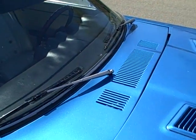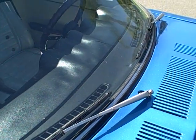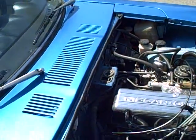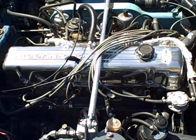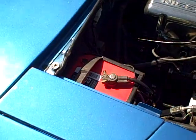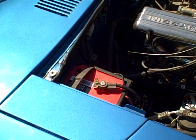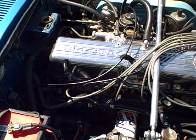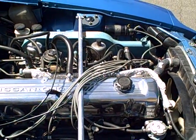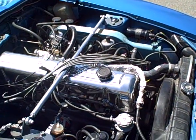Let's see here, let me pop the hood. Polished valve cover. Optima battery. I didn't have any of those things in last time I was trying to sell the car. Brand new Optima battery, red top, as you can see. Blue air cleaner. I had the orange one in there. Wasn't as pretty. Go around here, look at this side.